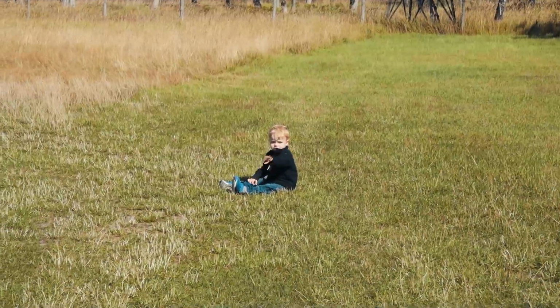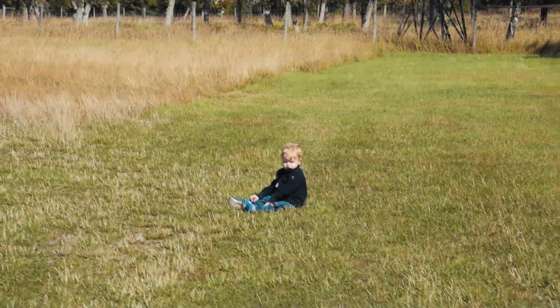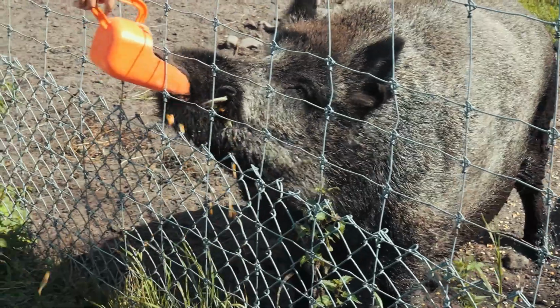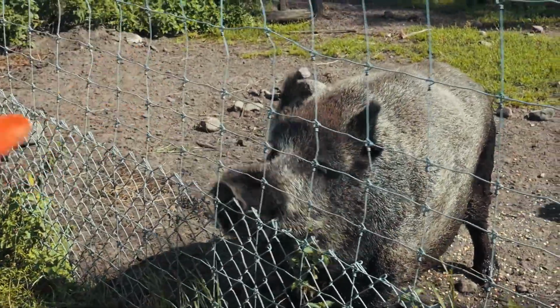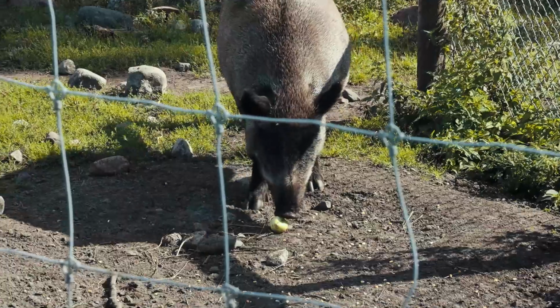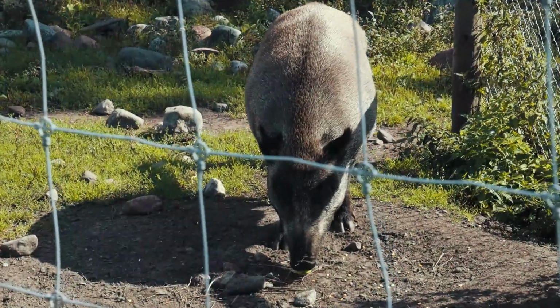Getting Leo back on board was a little bit tricky, but just like the animals, a little bit of food always works. Next was the wild boars, and we weren't allowed to feed these ones since, well, we value our fingers. I mean, just look at this pig chomp through an apple like it's nothing.